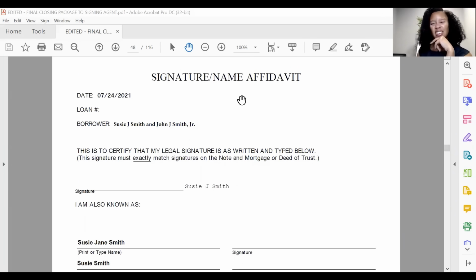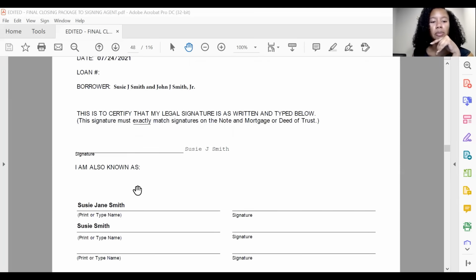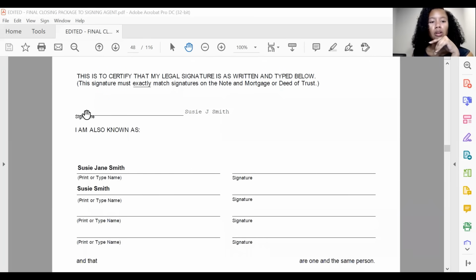Only towards the end, it gets a little bit more tricky. So Susie J. Smith, she's going to sign Susie J. Smith here. But when they looked her up, they found she's also known as Susie Jane Smith. So she's going to sign Susie Jane Smith.